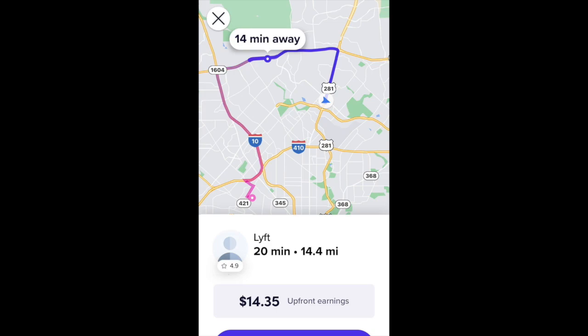All right, and here is the Lyft upfront screen. So first you're shown your upfront earnings at the bottom there. Then above that, you're given some time and distance information. And this time and distance information is the expected duration of the trip alone. You're also shown the profile picture of the passenger if they have one and their rating.